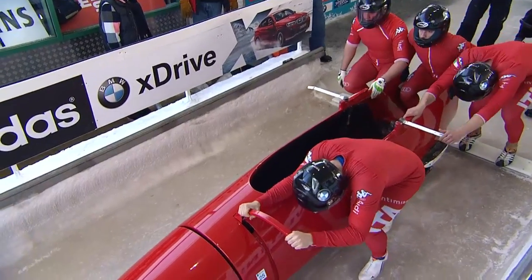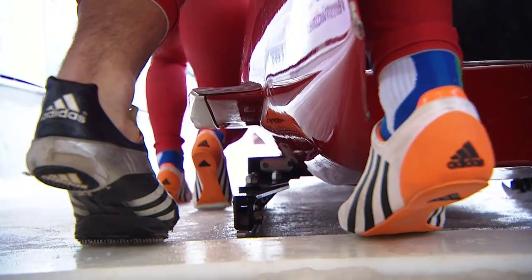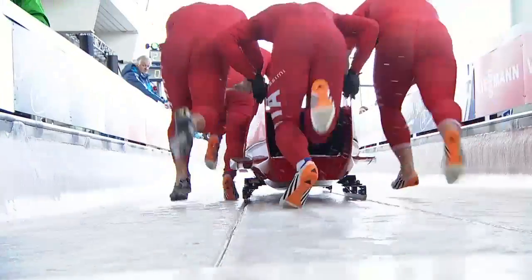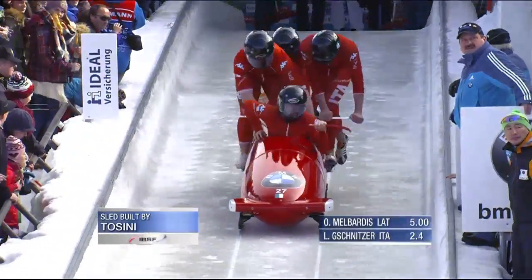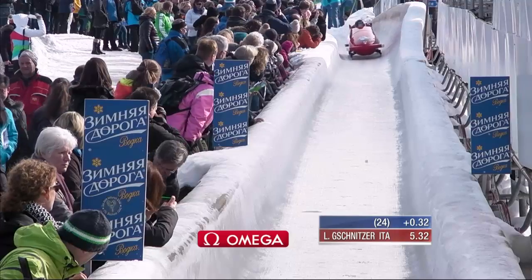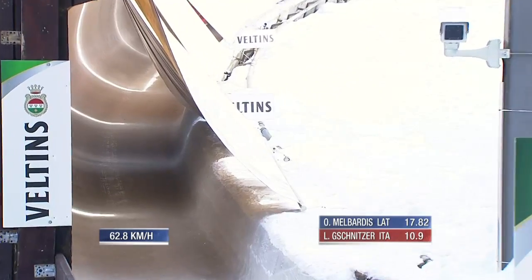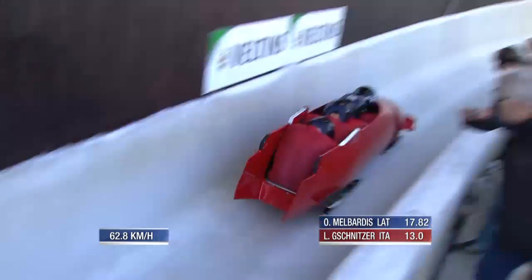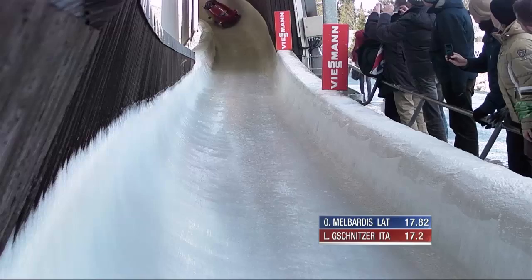Next up is Lucas Schnitzer for Italy, 27th in Samaritz, his previous World Championship appearance. Only 1 4-man race this season, though. He finished in 19th place in Koenigsegg. 3,200s back at the start. 62.8. Not bad velocity at the start.